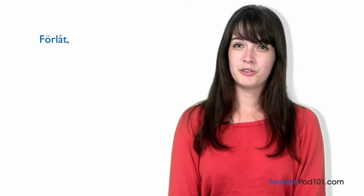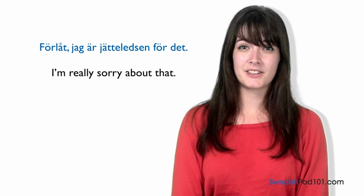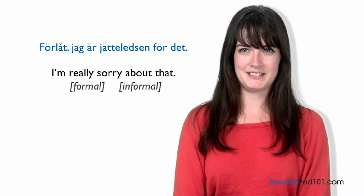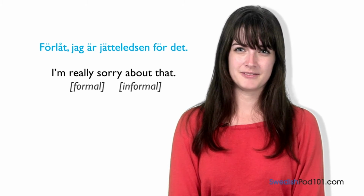The phrase förlåt, jag är jätteledsen för det means I'm really sorry about that. This can be used in both formal and informal situations. Förlåt. Jag är jätteledsen för det.